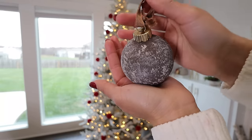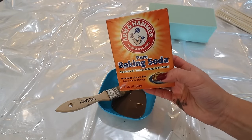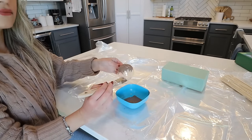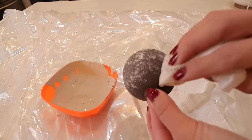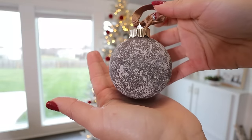Now it's time to add my DIY ornaments, and I painted all of them with acrylic paint, mixing in a lot of baking soda to create texture and that rustic finish that I love, and doing the paper towel spreading technique to achieve that distressed, blushing paint look.